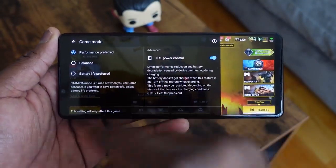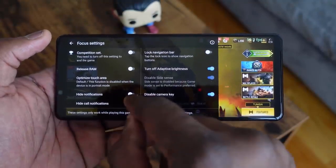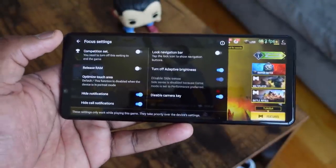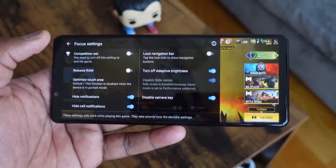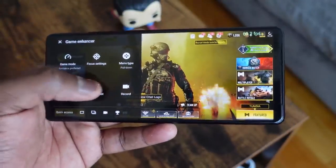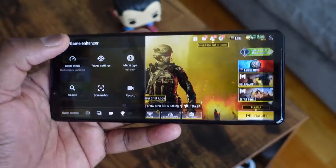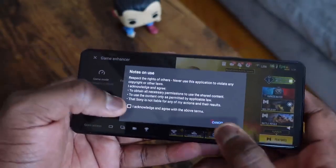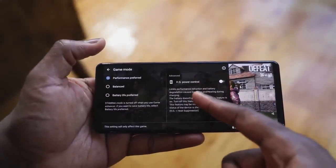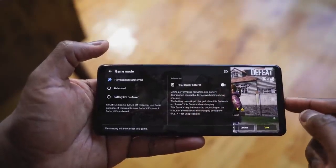We pull down our game center, which has a drop-down menu, and you've got a couple of things in there. You can change your menu type into a bar or a circle, like a PlayStation button, focus settings to turn off notifications, navigation bar, and things like that. You've also got search, screenshot, and record options, record up to 1080p of your display. But you've got a game mode. Now, the game mode allows you to set it to performance preferred, balance, or battery life preferred to increase the battery life. And mind you, you've got a 4,000 milliamp battery, and I'll say this battery has been great for gaming.